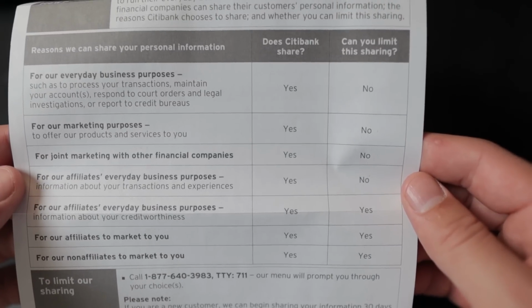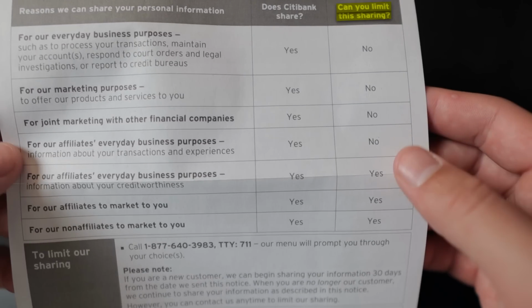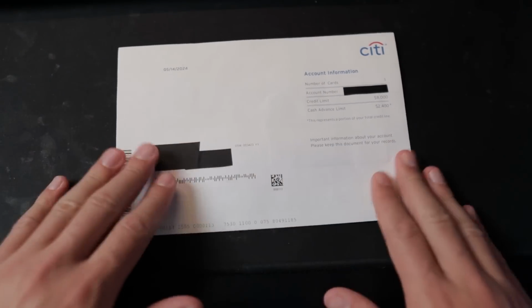And they tell you exactly what Citibank does share with people, which is all of this stuff, and whether or not you can actually limit the sharing, which it looks like you only can for 3 out of the 7. So really nothing super interesting in this package, except for maybe that credit report piece of paper that I showed you, other than the actual card itself.